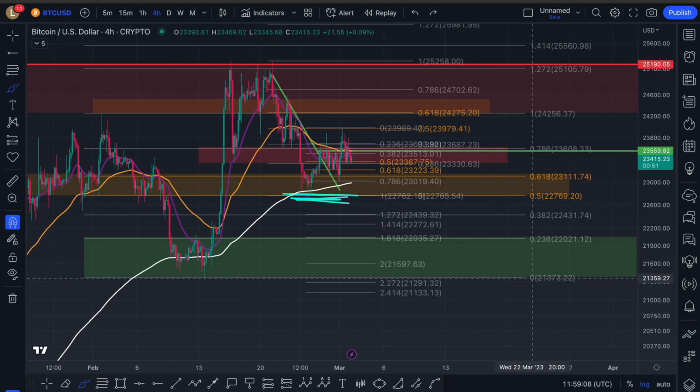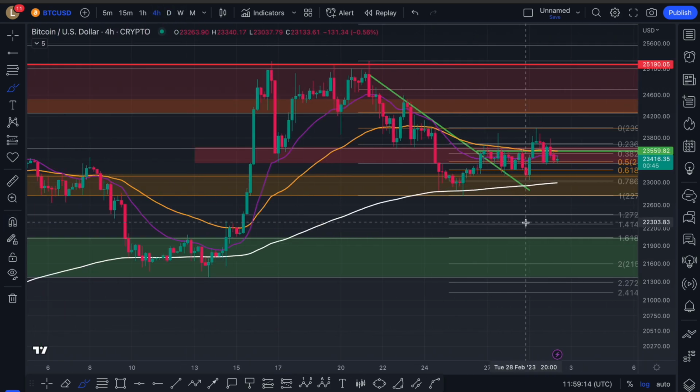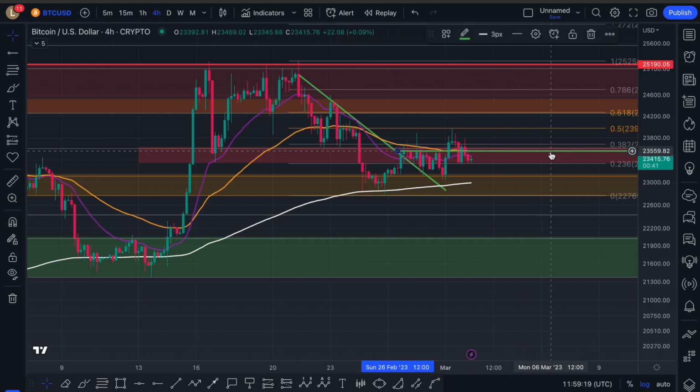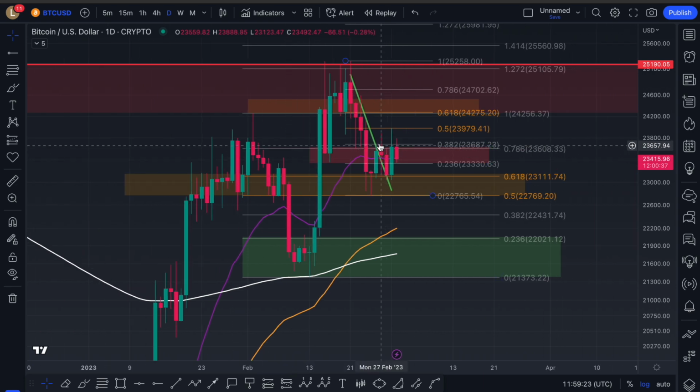Now, I have mentioned these levels before. We haven't looked at the daily today, so let's go on the daily right now. No, just before the daily, let me get rid of these fib targets to the downside, because there's just a bit too much going on right now. Let's get rid. So yeah, going now over to the daily time frame.